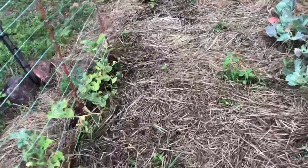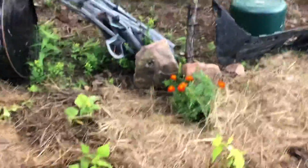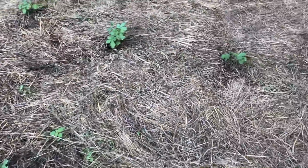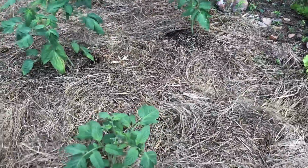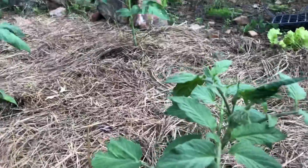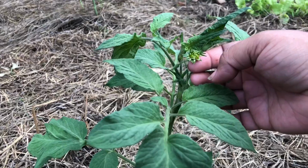My peas I need to tear out. Just ignore all that. My green beans aren't that big. I didn't fertilize this ground or anything, so I just wanted to see how it would do on its own. This is actually my driveway. We got a really nice tomato coming up here.